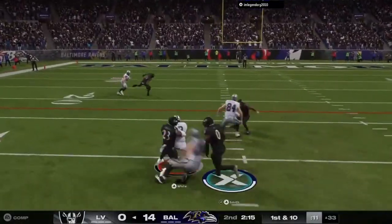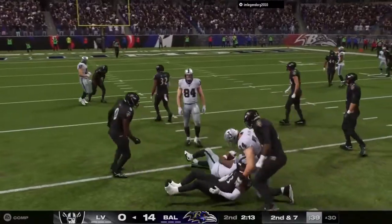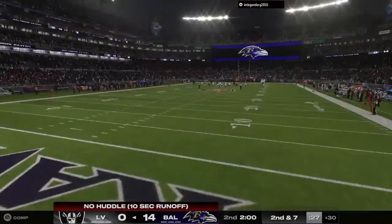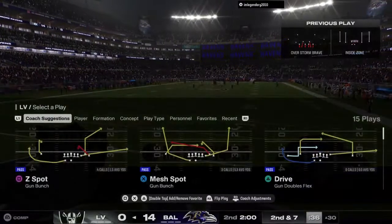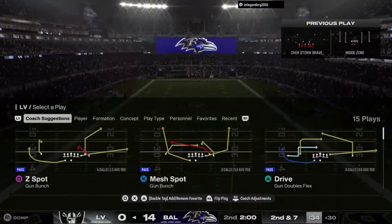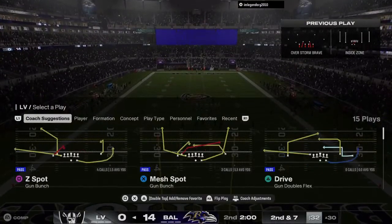Here's a give up the middle with White. And he'll take this forward for about 3. It's 2nd down. 2 minutes remain here in this first half. We'll come back to Baltimore after this.